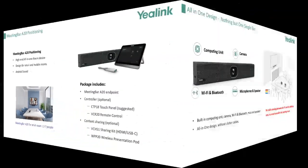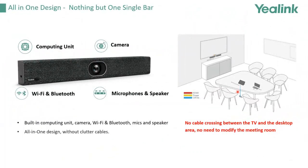Please do remember this is Android based. Installing it is kind of like the MVC 400, but you don't need the new PC because it's all built into the bar. So if you just wanted to put down the bar, you would just have your TV in front here with the bar. Recommended touch control for that control in the room for your microphone, speakers, or anything like that.